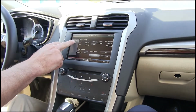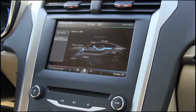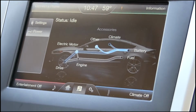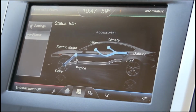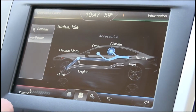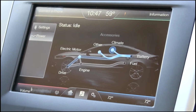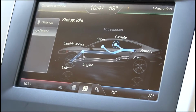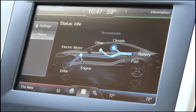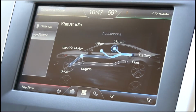I also have different screens that'll let me know where the power is going and where I'm using it, whether I'm using it for my climate control. If I turn the climate on, it'll show that I'm using climate. If I turn the stereo on, it probably should show I'm using others. But it also shows that I'm running just exclusively on battery at the moment. And it has the other Ford MyTouch features.